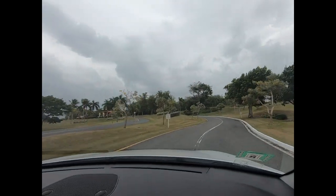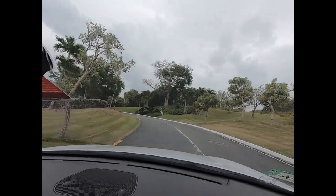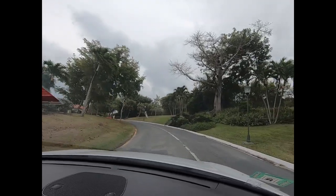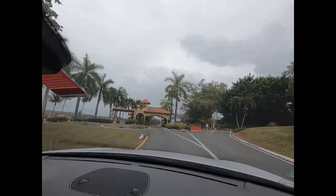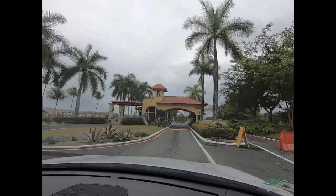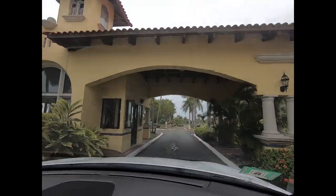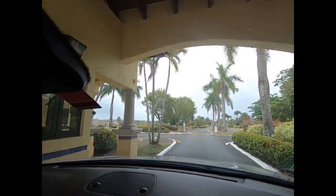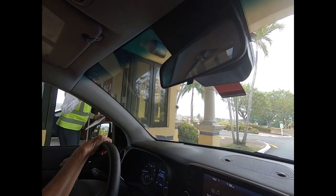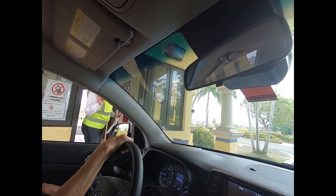Entry gate. This is the first level of security at Palmas del Mar. They're gonna ask you where you're going. So all you need to do is have a unit number and the development name, and they'll let you right on in. Security is tight here. Buenas. Hola. 2055 Montesol.